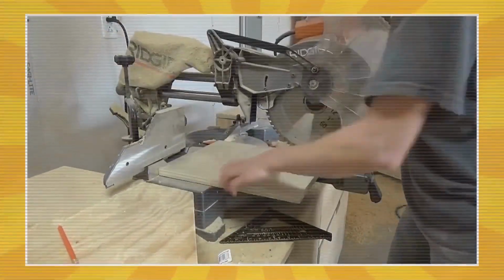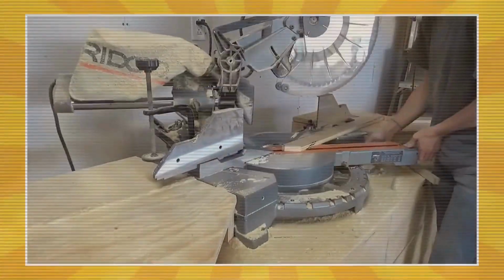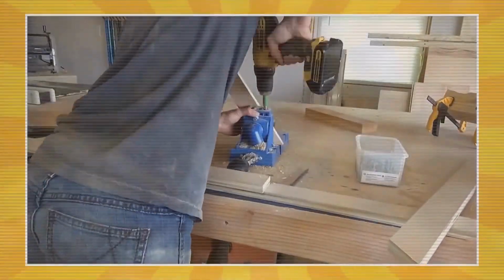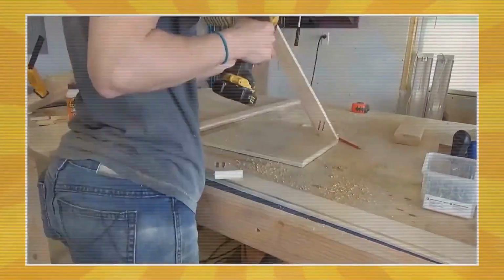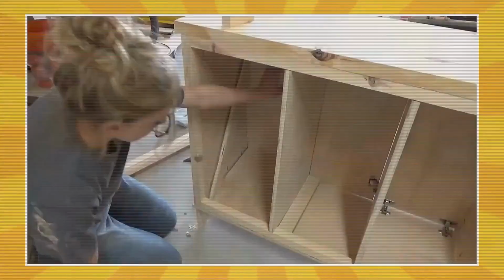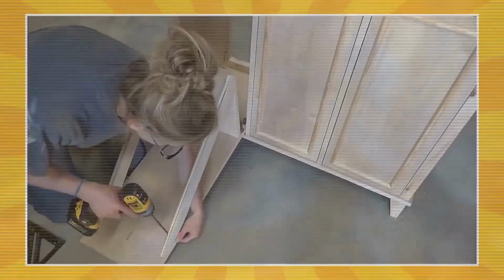Cut a 35-degree angle at one end and a 55-degree angle at the other. You will find the door of your laundry hamper opens more widely than you expected. To overcome this problem, you can place another scrap wood on the side of the cabinet. The holder will catch it when it opens.